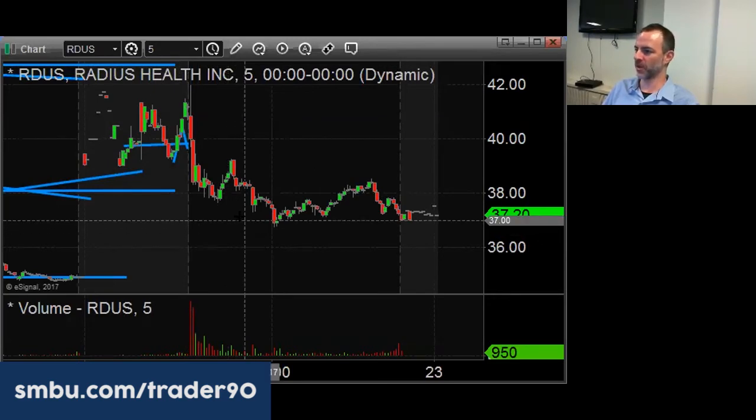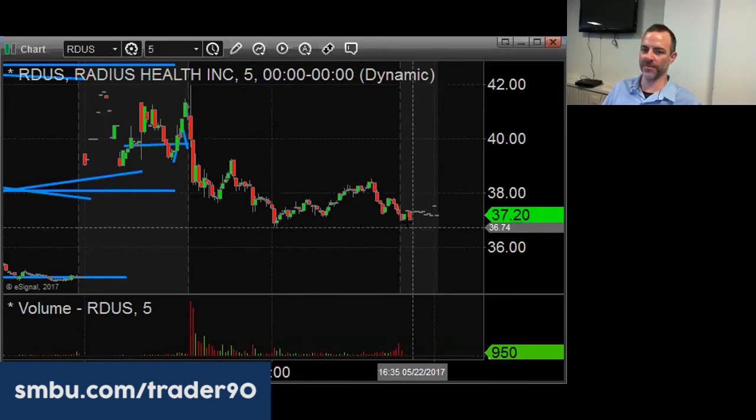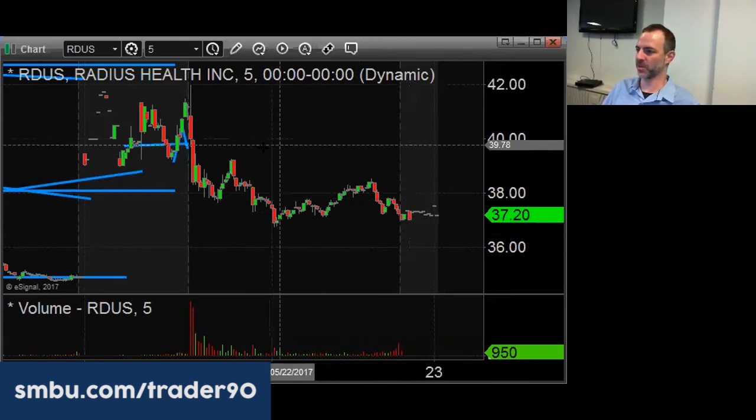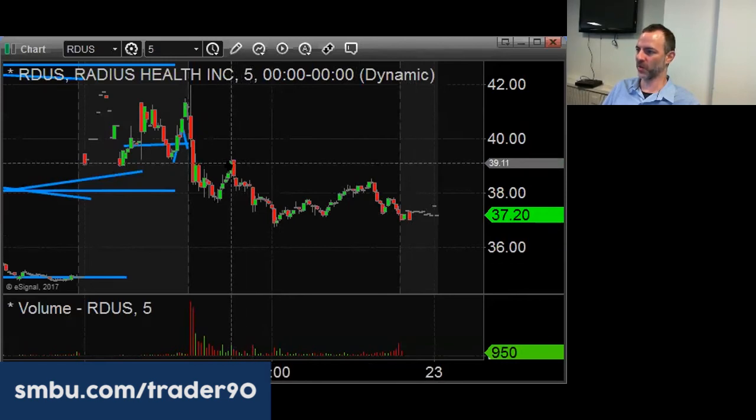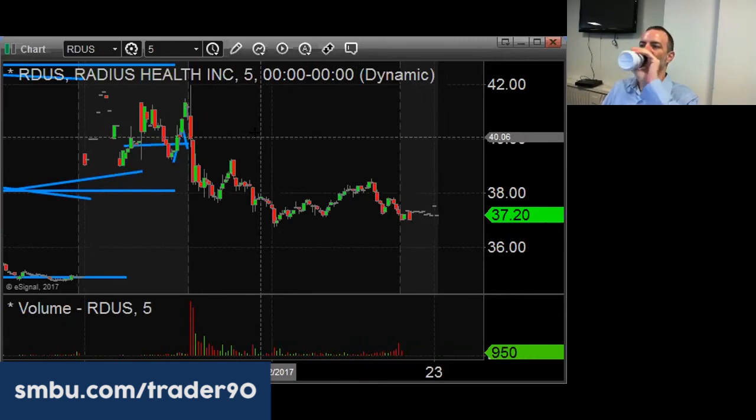Same thing applies this morning: 37 to 36.70 support, and on the resistance at 39, this area where it failed on that morning bounce, and then 40 as well.